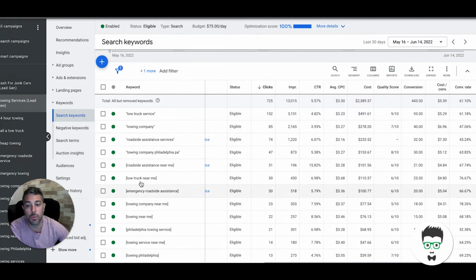That's why normally we only run exact match, but there's only a few phrase match keywords in here, so it's not too bad. Tow truck service, 93 leads, that one keyword. Towing company, 40 leads.